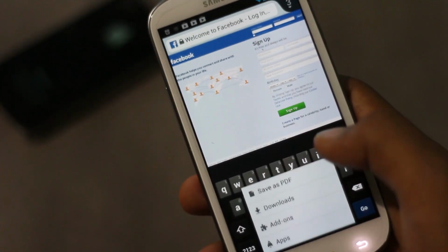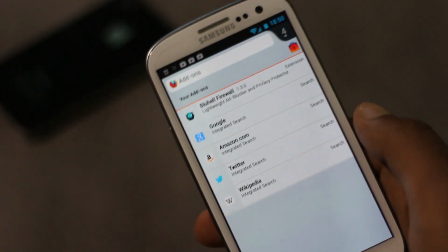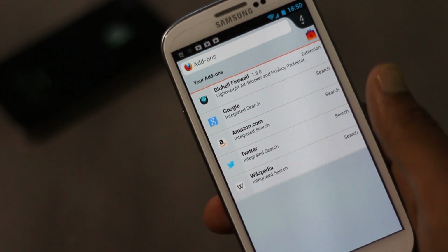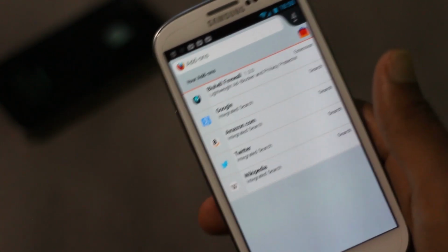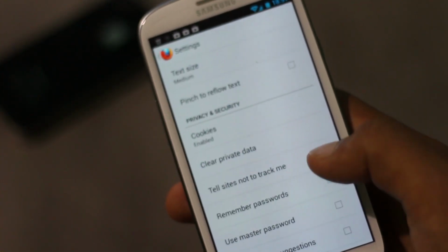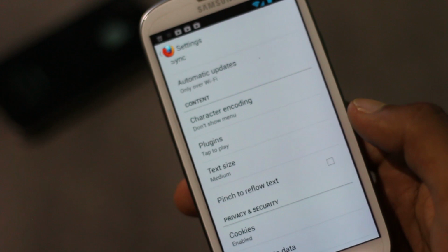This browser provides a wide range of add-ons to add on your browser. So you can add add-ons like ad blockers, password manager. So you can just choose between a lot of add-ons. So this browser has the maximum number of add-ons to choose from. And in the settings menu, you have some appearance settings and some basic settings. So that's all about this browser.